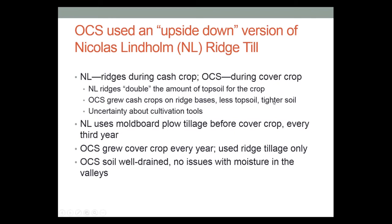There's less topsoil there. The soil was tighter. And I mentioned this uncertainty about the cultivation tools, which is why we did this. Another difference is that Nicholas Lindholm uses the moldboard plow every third year before the cover crop. We never used anything but ridge tillage, and we grew a cover crop every winter after the main crop to provide biological activity and nitrogen fixation, that sort of thing.